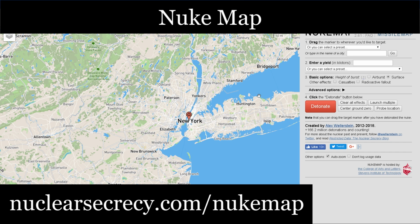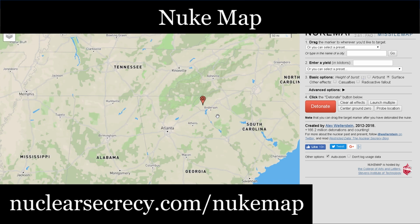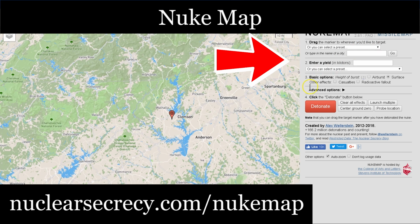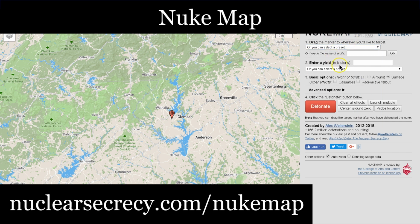If we look around the site right here, so I'm going to move the little marker here, and I'm going to put it down around where I'm from. So now my marker's in South Carolina, and you can zoom really far in on it. But I like it because you have all the variables up here that you can work into the equation, if you will. First, we see you can select a preset, or you can go with what it is.